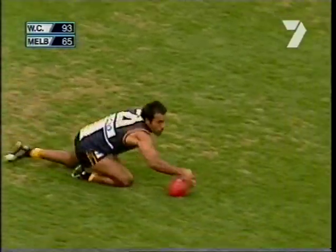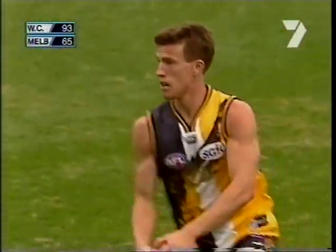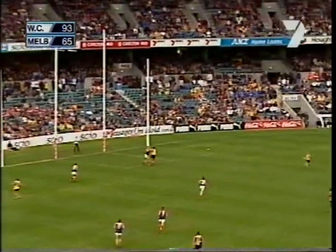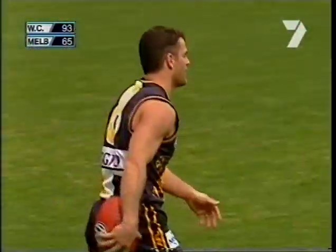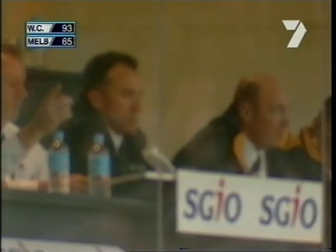Wooden gets them going. Miranda really attacking the ball. Wooden. Suddenly the skills return. The confidence. Chambers might kick this. No, he centres it. Brilliantly done. And the easiest mark in the world in front of the goals for Richard Taylor. And Melbourne are a shambles at the moment, but we must give the credit to the Eagles. Where has this form been? That's what you've got to ask.